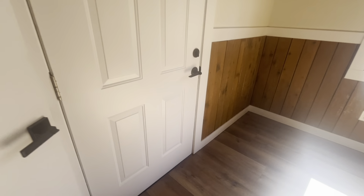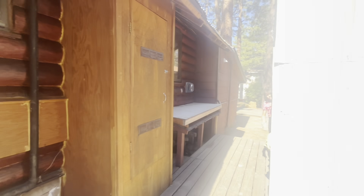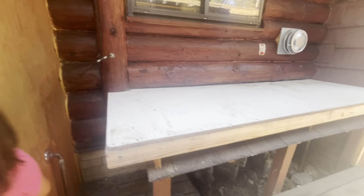Let's go this way. So here we have the outside. I walked it. We've got a little area out here, a little entryway that you could also use for storage. You could use this little back area for storage too. Very private. This is probably where I would put my bikes. And here we have our hot water heater and gas meters. And you can sit on them. But a good size storage area right here.